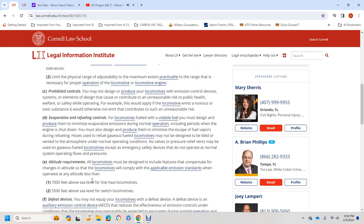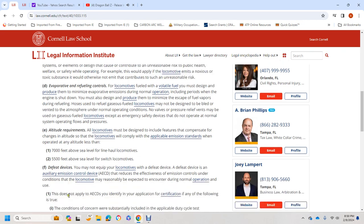E. Altitude requirements. All locomotives must be designed and included with the feature to compensate for the change of altitude so the locomotives will comply with the applicable emission standards when they operate at an altitude less than 7,000 feet above sea level for line haul locomotives, and 5,500 feet above sea level for switch locomotives.